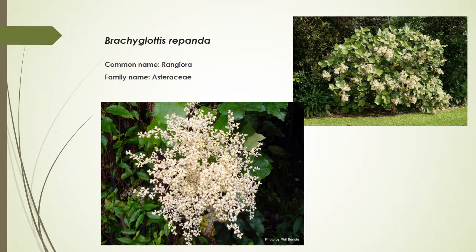Fragrant creamy flowers are abundant in spring. Tiny radiate-shaped flowers are arranged on branched panicles. A striking foliage plant that tolerates sun or shady conditions and makes an ideal border shrub.